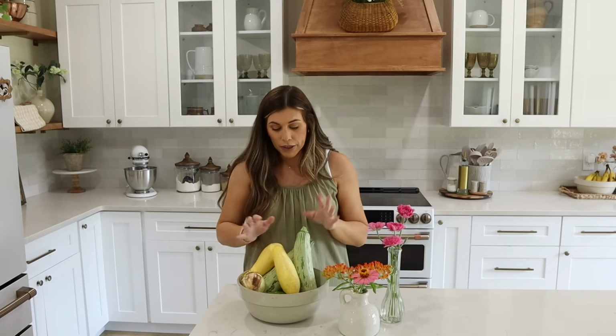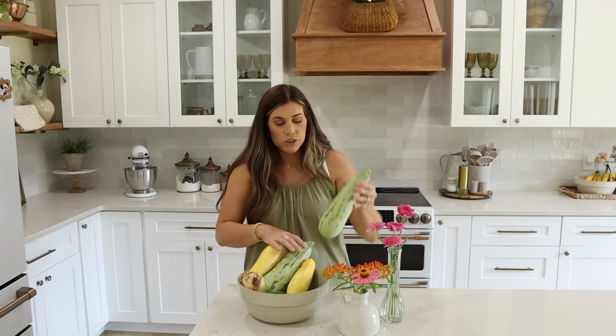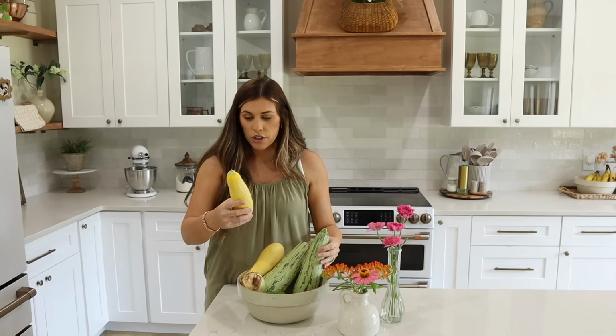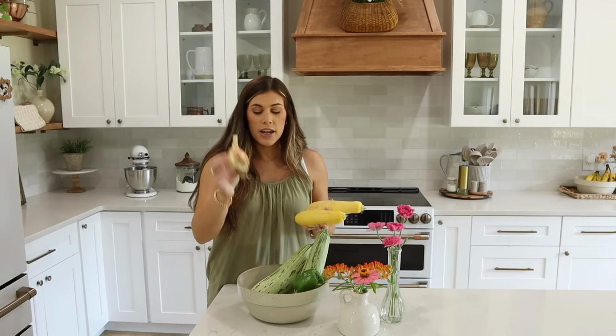I got those sitting out on the counter, and my grandma has a pretty big garden, and she gave me some vegetables, so I'm gonna use that for dinner tonight. She gave us two zucchini squash. These are striped zucchini. Also a few yellow squash, a few bell peppers, and an onion.